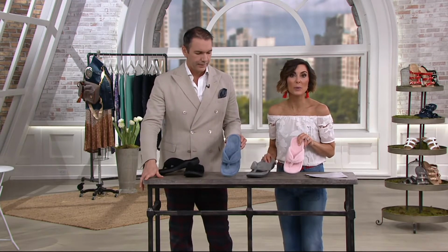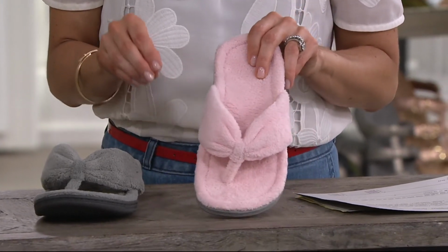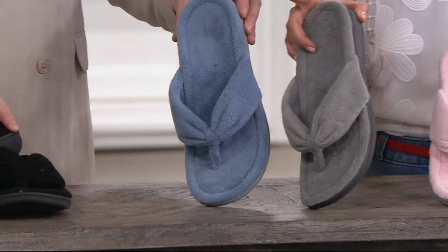I always forget that we have to put markers on people's feet. So let me do the colors and then we'll go do a demonstration. Here's your pink. Here's your super popular gray option. It's called light gray. Here's your blue. And then there's a black.